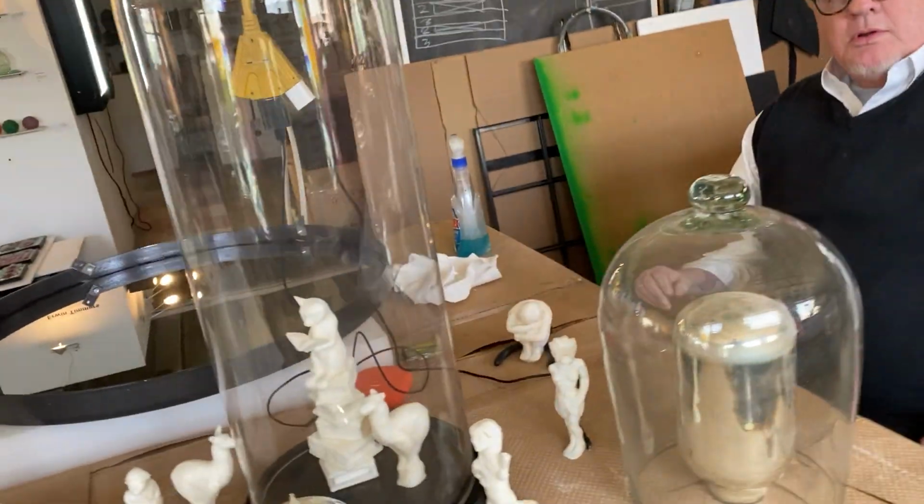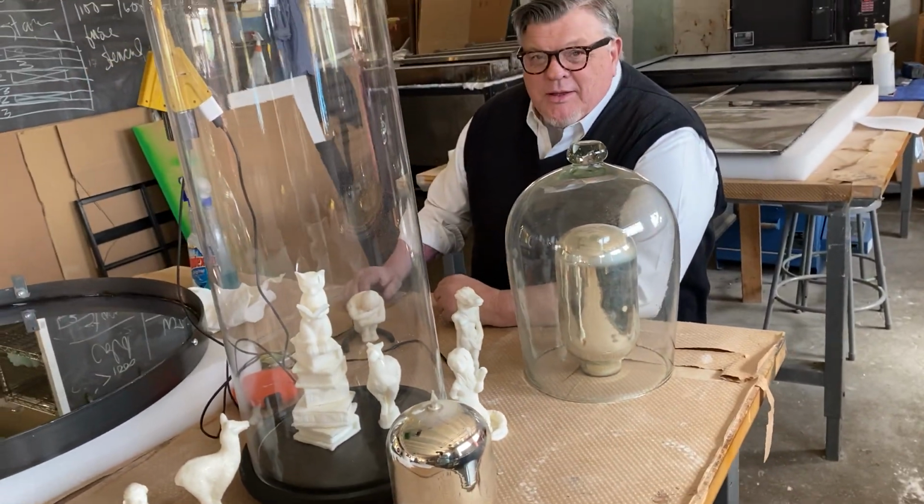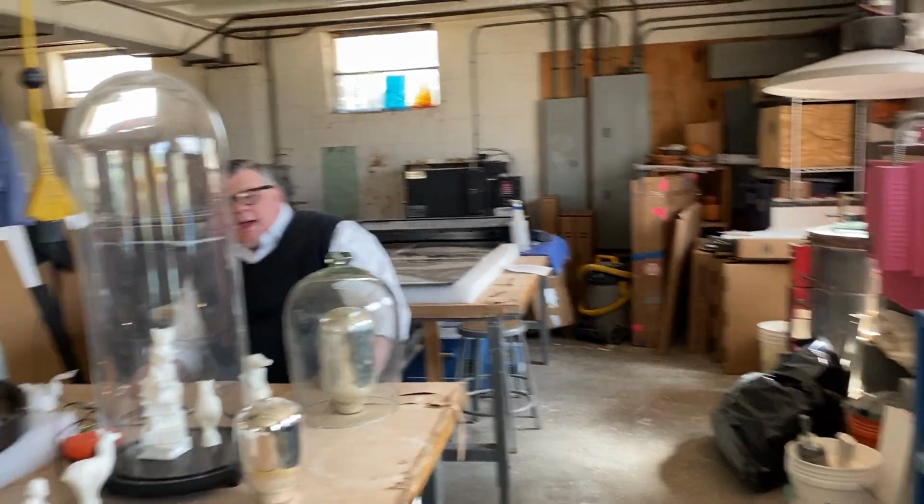Before you go there, I see all these glass domes here. Oh, that's right. A lot of you know me from my glass domes, the video domes, the other dome work I've done over the past.